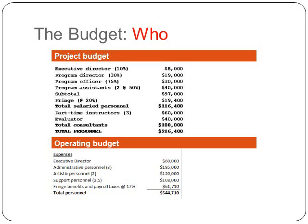The program director is obviously spending much more time, but you can see the bulk of the work is being done by the program officer, who's spending 75% of her time on the project. Non-salary personnel, instructors, and evaluator are listed separately below the salaried personnel. So at a quick glance, you can see that the salaried personnel and the non-salaried personnel are almost the same amount. In an operating budget, you might group several people, like administrative personnel. There are 3 of them at this charity, and altogether, they make $195,000.